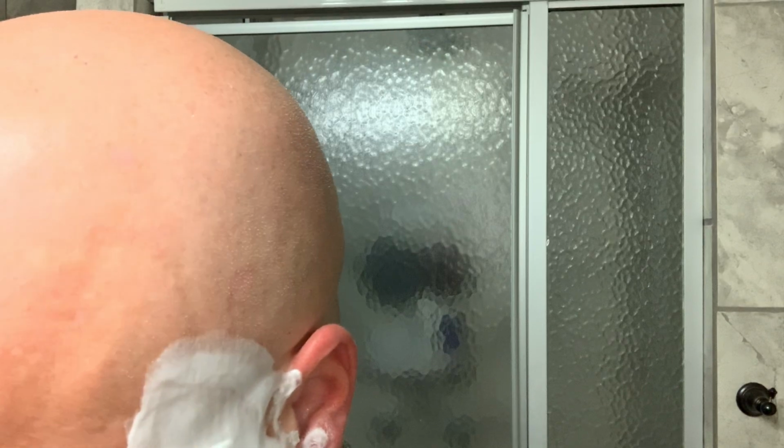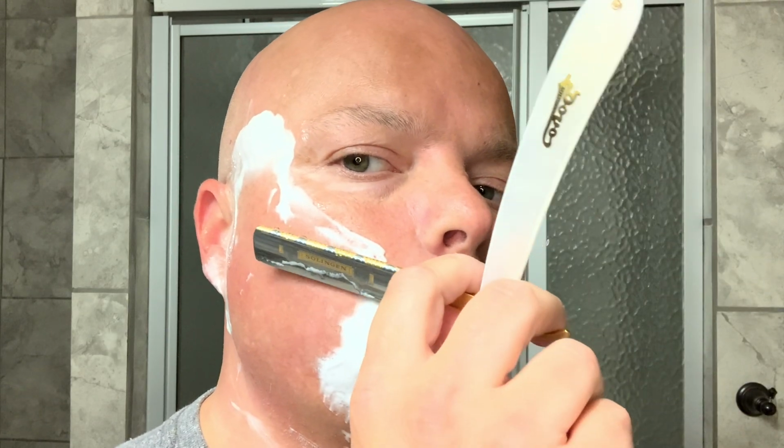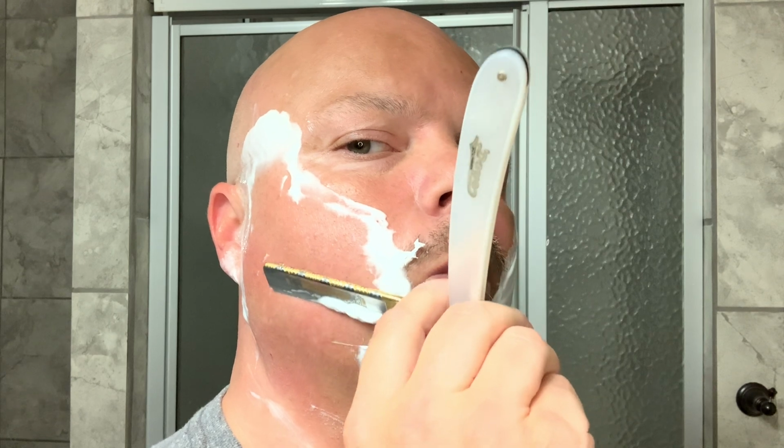One of the things Maddie was talking to me about in his video was overstretching, and actually not stretching so much, and the stallion actually mentioned that as well. You don't really have to overstretch. I'm going to try to get in here with the heel of the razor, get a little bit closer. Can't really see right there very well. Close to my goatee.